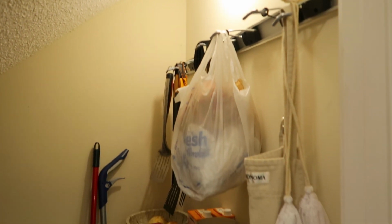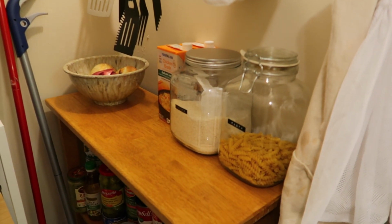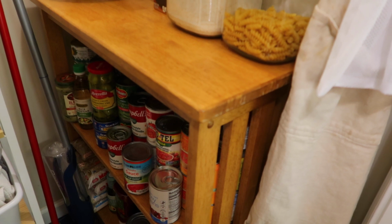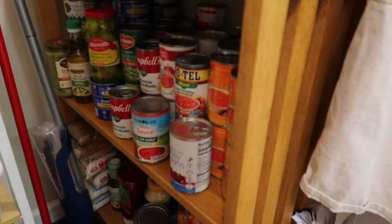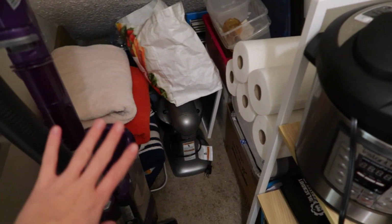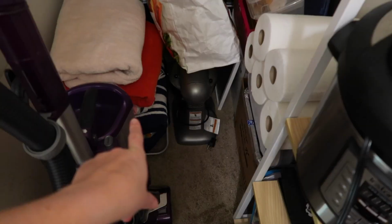So here we are, much more manageable. This is not how I'd want it to look, like aesthetic wise, but functionality, much better than it was. All the cans are in here. Mop and broom right here. More kitchen stuff, paper towels. All this is organized, it just may not look like it. But the vacuum is in here, paper towels, reusable bags, beach towels.